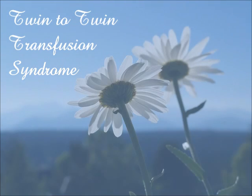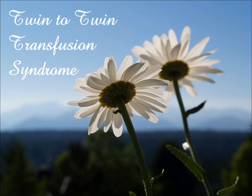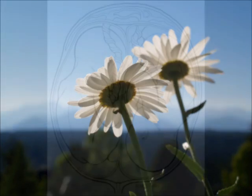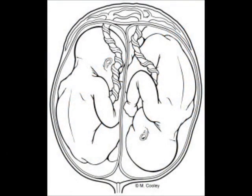Twin-to-Twin Transfusion Syndrome, TTTS, affects more than 4,000 babies a year in the U.S. alone. This is double those affected by SIDS, yet TTTS is going unnoticed by many. Approximately 15 to 20% of all identical twin pregnancies with a shared placenta develop twin-to-twin transfusion syndrome.